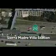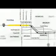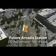Once complete, this important bridge will allow connection between the existing Sierra Madre Villa Goldline station in the median of the I-210 freeway and the future Arcadia station, the next stop along the Foothill Extension Light Rail project from Pasadena to Azusa.